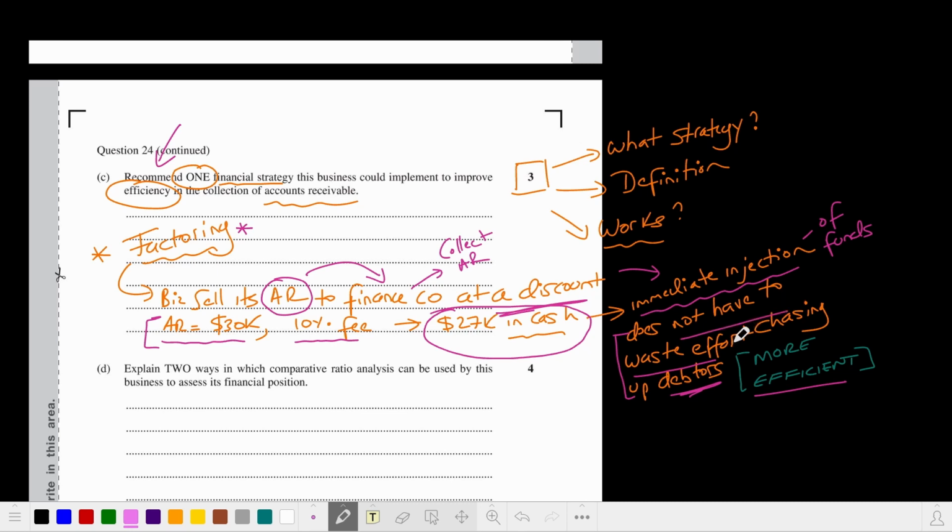We don't have to talk about the negatives in terms of what are the consequences of giving up 10% of accounts receivable here. That's kind of how I think those marks would break down.